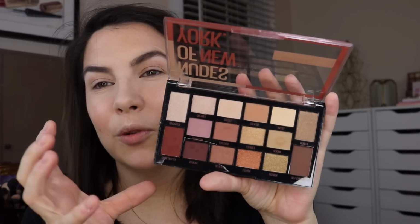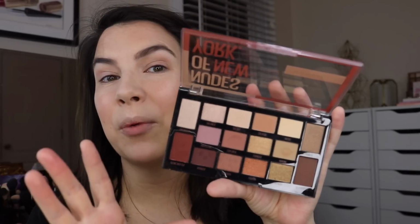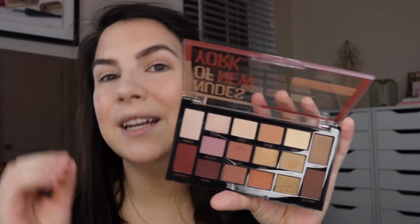So it seems like a formula brands are realizing works really well in these neutral palettes now to get a well-rounded one is to have your basic mattes, to have your golds and browns, also throw in some burgundy, also throw in a little bit of plum. Because look at this other palette I also just recently got.